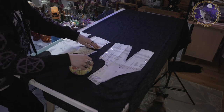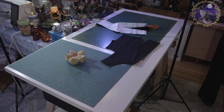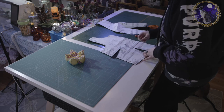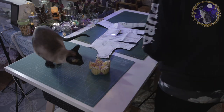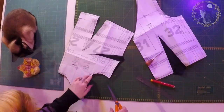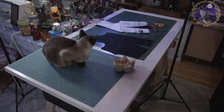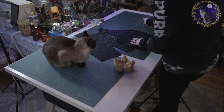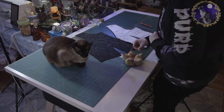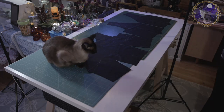So I'm pinning the pattern pieces. Here I have cut it out and I'm marking the darts and cutting notches and anything that needs to be marked. Under Rosemary's supervision. And there are my front and backs.